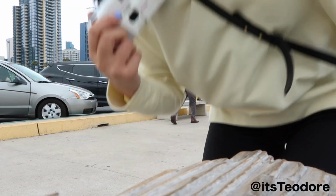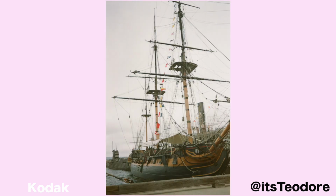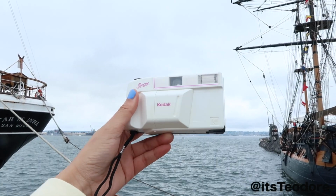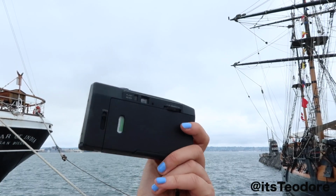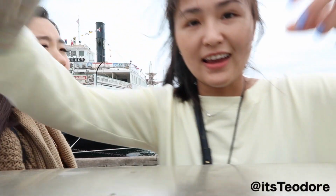I did it. Where did you get that camera? I just thrifted it. Oh, nice. Yeah. No, can we get like a warm? Okay. It's so bright. We need sunglasses. Kasha's gonna take a picture for me.